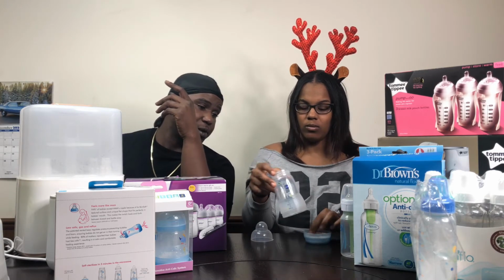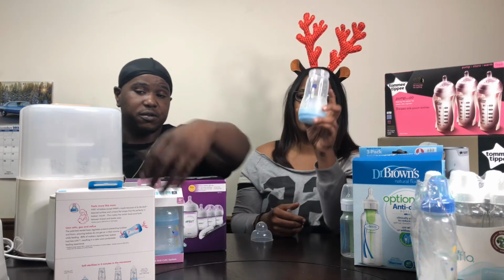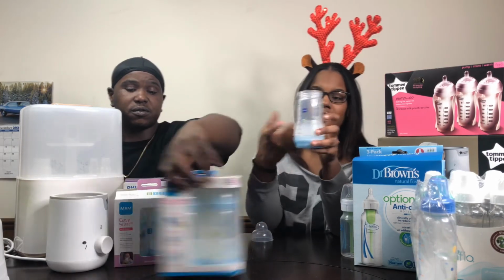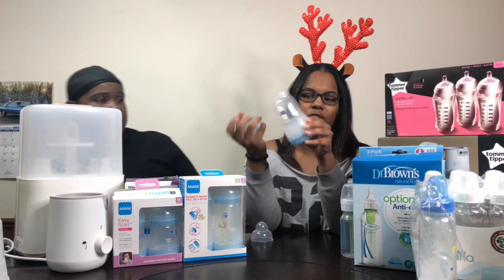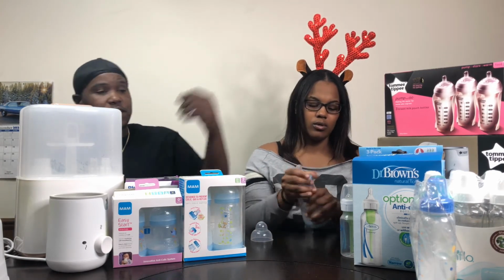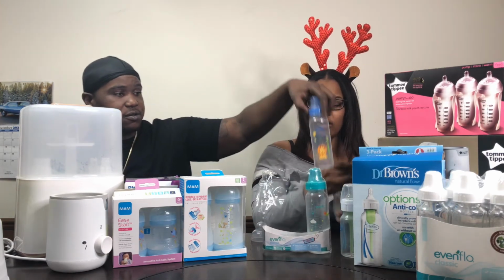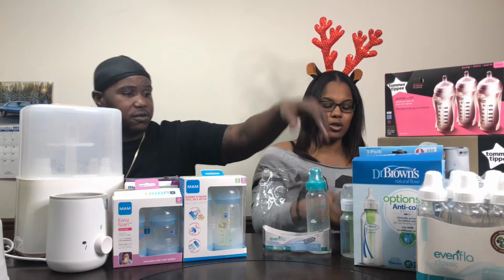What's the bottle? So this is the... And the 5 ounce, the little one, is just like this. Just the smaller version. You can sterilize it yourself too. Then we got these guys right here. These are Evenflo, and these are cool.